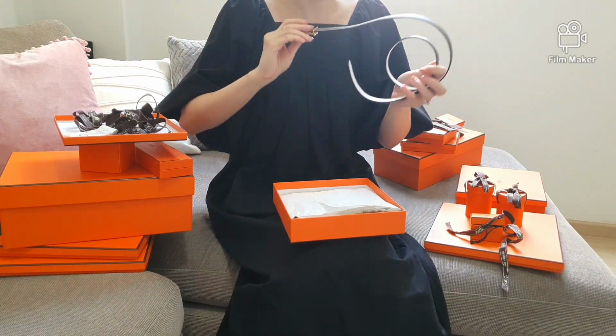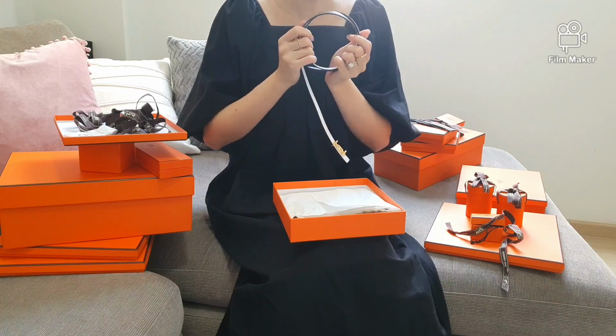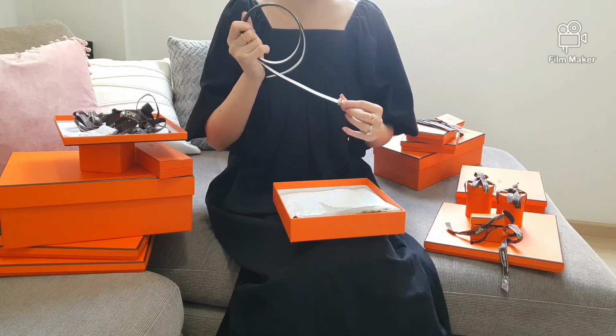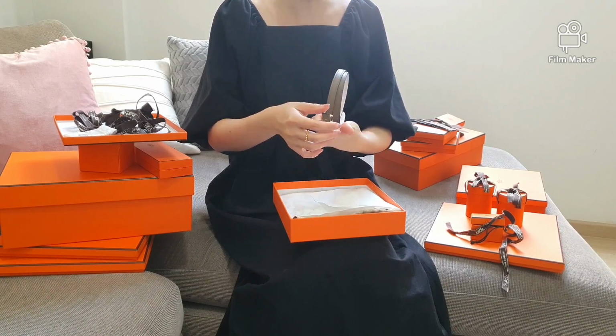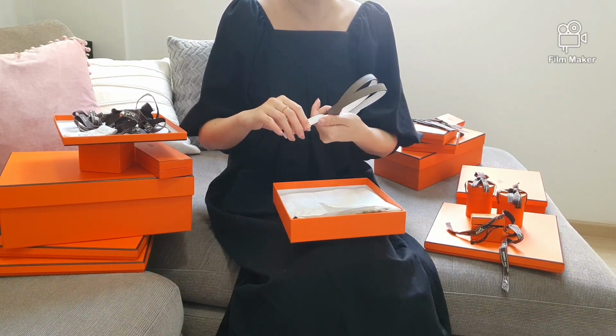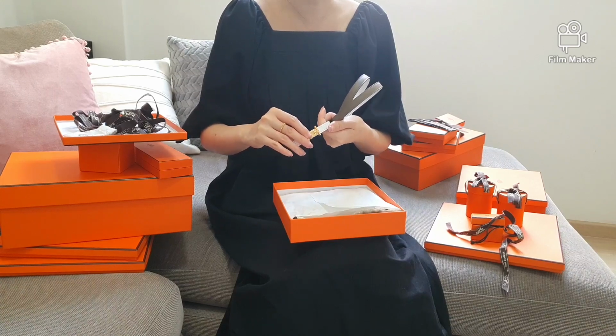Yeah, so I decided to go with colors I didn't have instead of the normal black and gold. So I'm quite glad I made a choice. I think the white is a very nice color and the yellow gold stands out quite a lot.